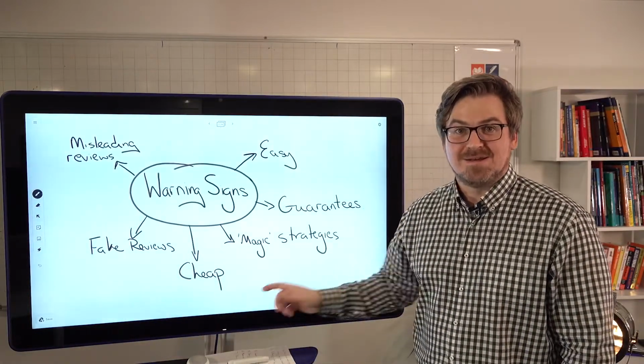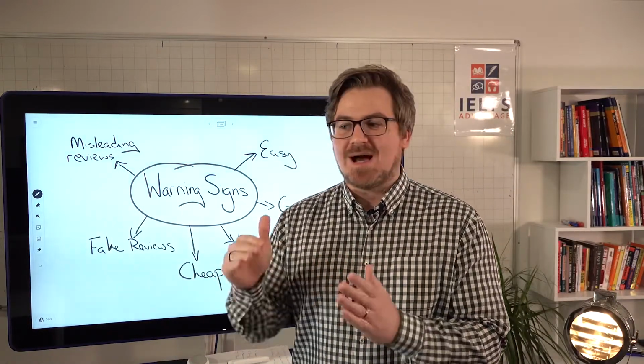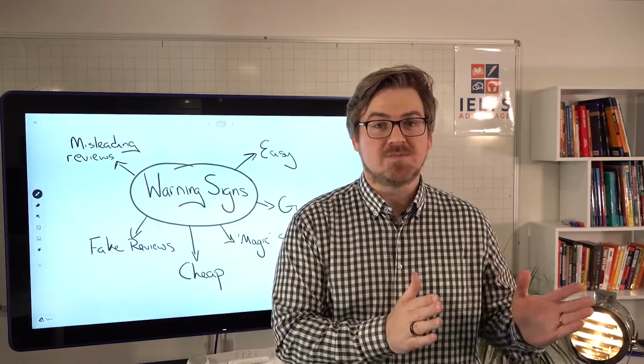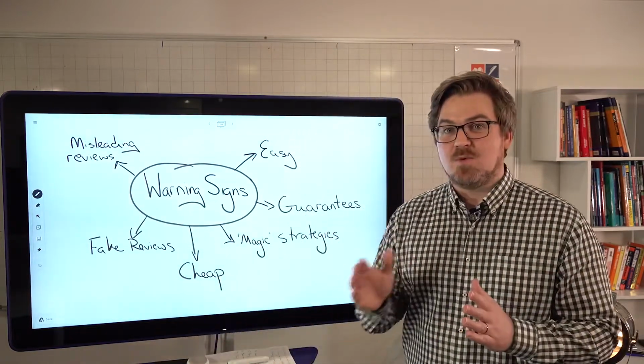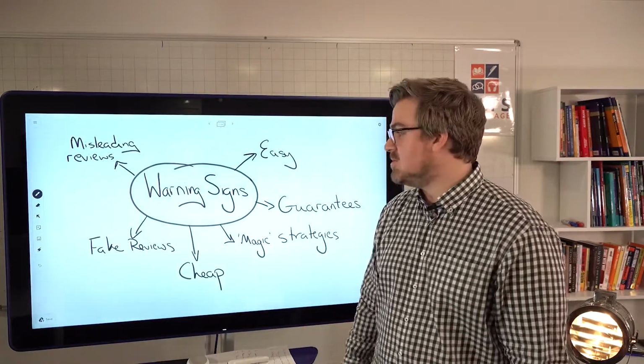Big warning sign. Second reason, or the second way that they can do this, is hire the cheapest teachers possible. People who have no experience teaching IELTS, they don't know what they're doing, they know as much as the students do, and they will work for a very, very cheap price. So the cheaper it is, the more wary you should be.